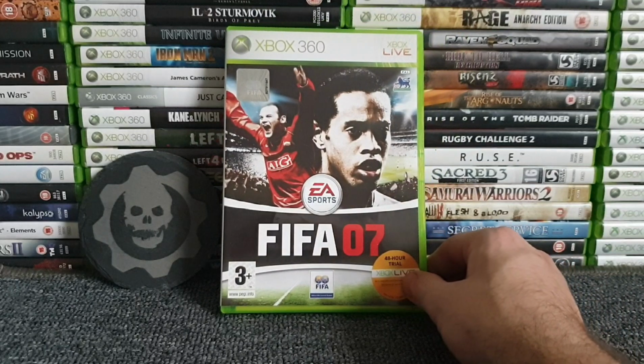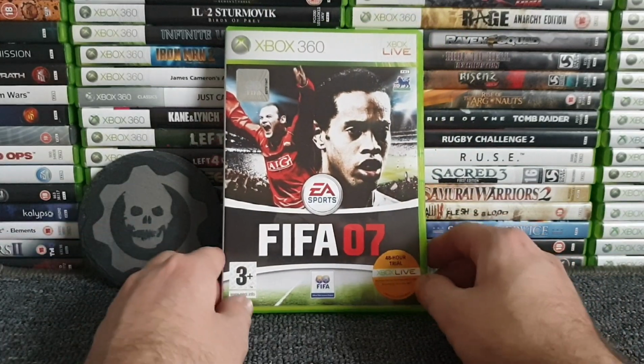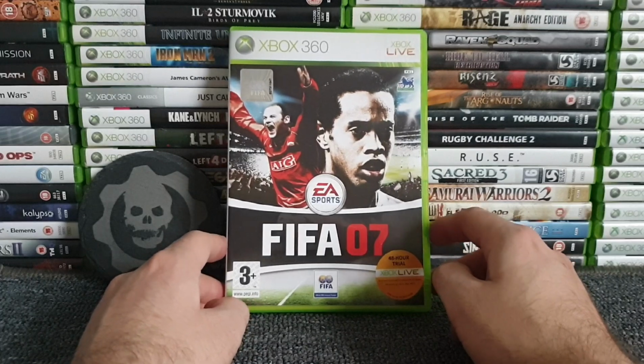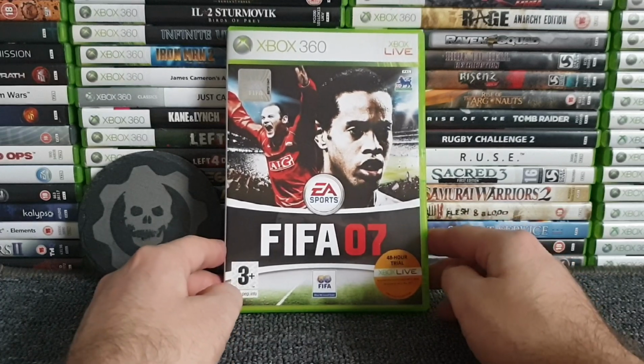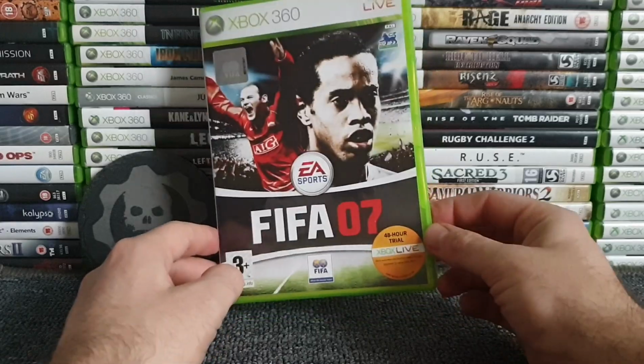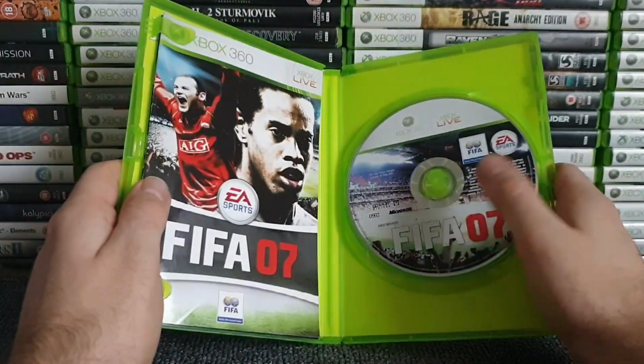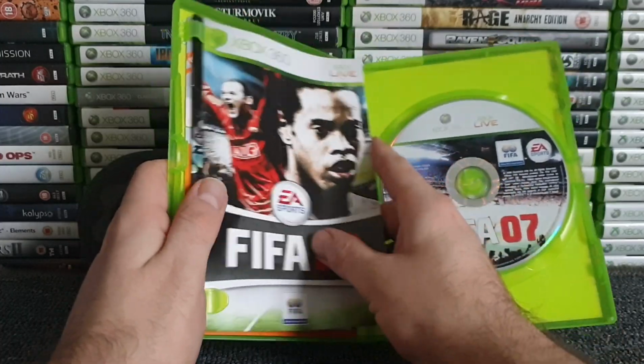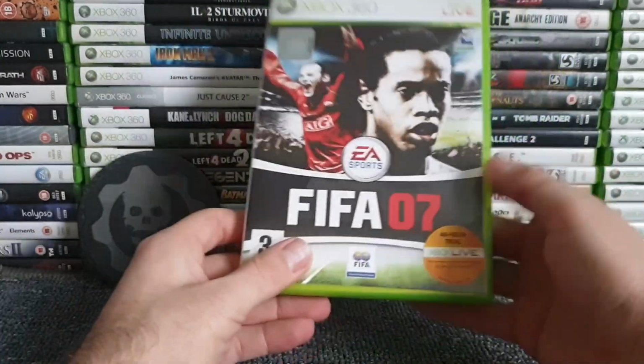And the big charity shop turned up a copy of FIFA 07 with Mr. Wayne Rooney there on the front, the inspiration behind my gamer tag and YouTube channel name, Ronaldinho. So FIFA 07, complete with free trial sticker on the front, fantastic condition disc, fantastic condition manual, everything is in there, all these little extra bits too, complete copy.